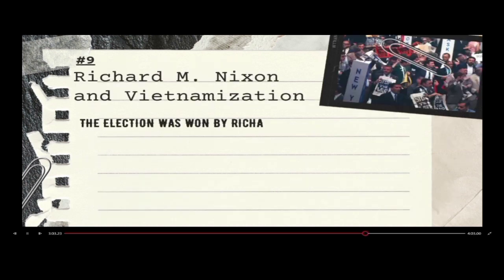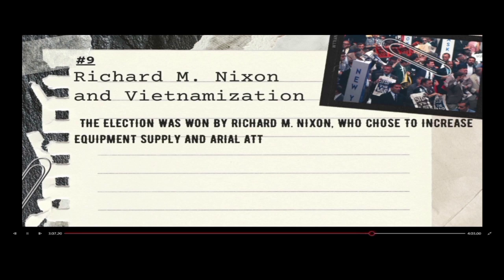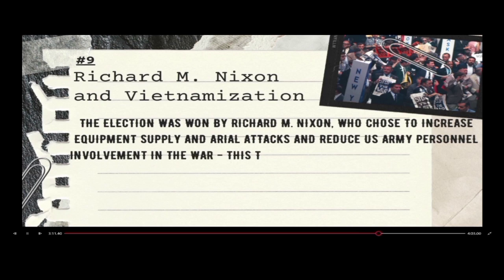Richard M. Nixon and the Vietnamization. The election was won by Richard M. Nixon, who chose to increase the equipment supply and aerial attacks and reduce US Army personnel involvement in the war. This tactic was known as Vietnamization.